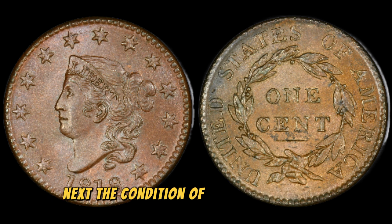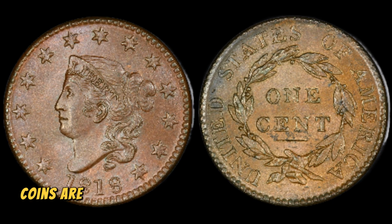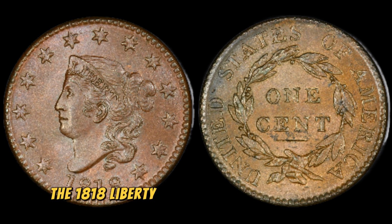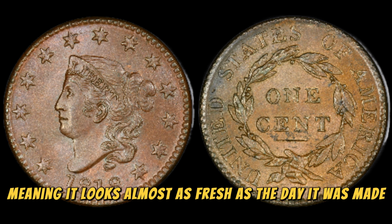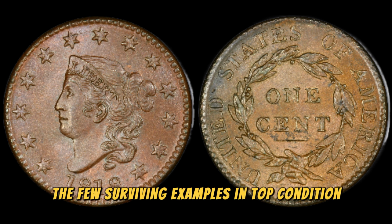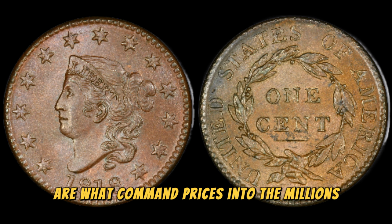Next, the condition of the coin is crucial. Coins are graded on a scale from poor to mint state. The 1818 Liberty penny in mint state condition, meaning it looks almost as fresh as the day it was made, is extremely rare. The few surviving examples in top condition are what command prices into the millions.